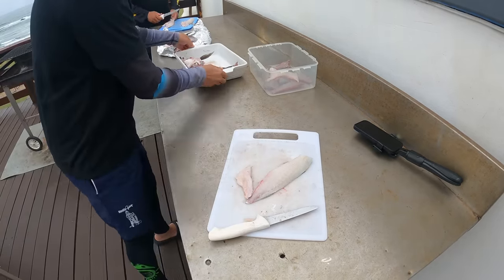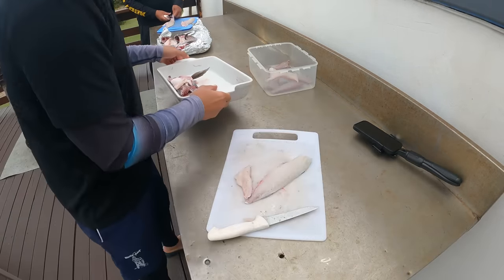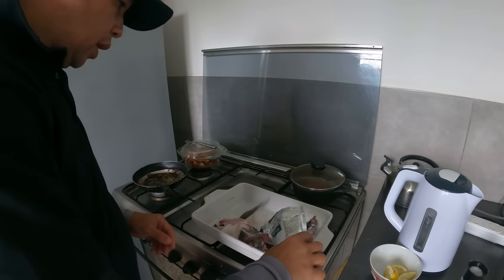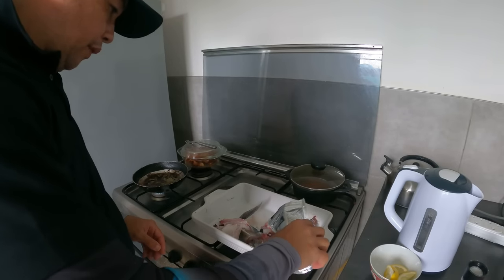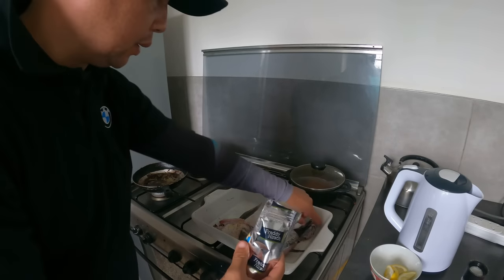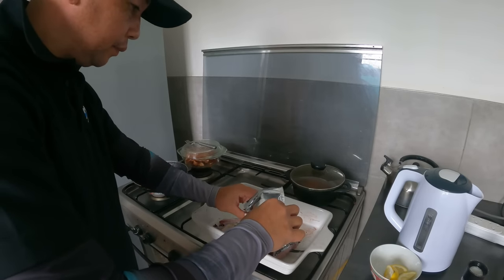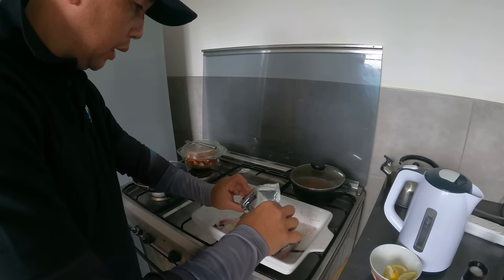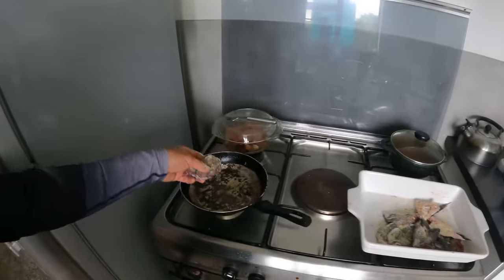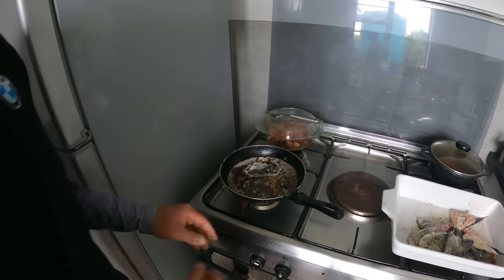If you're gonna fry up those wings from the Kalyun and all the rib sections, you're not gonna waste any fish. We're gonna do these as a starter for the guys, part of our brekkie. I'm just using fish spice on all those bits and pieces that we couldn't put into Darren's recipe. Not very hot. Skin side down.